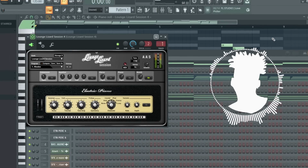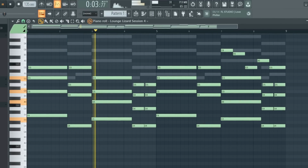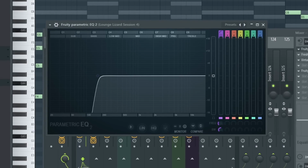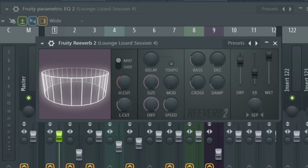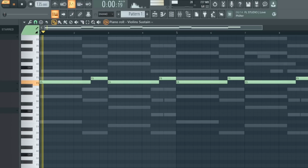I started this beat with a crazy nice chord progression I'm playing on Lounge Lizard. I added an EQ, Fresh Air to give the keys some extra body, vintage chorus, and reverb. I love how these chords came out, buttery smooth. I followed that up with a simple string melody from Flex.